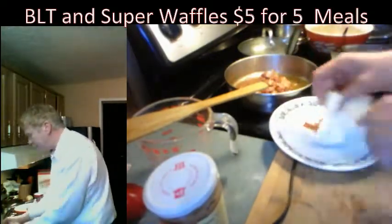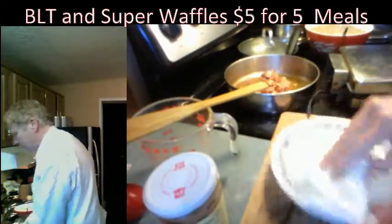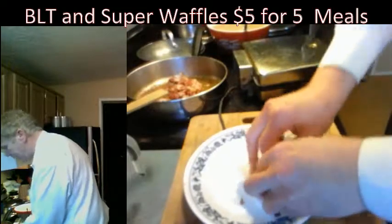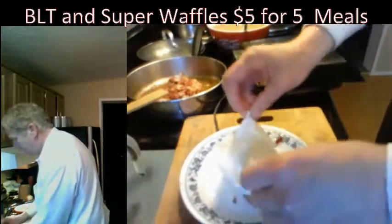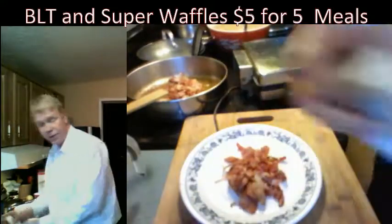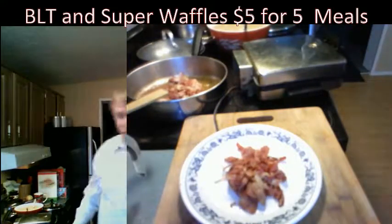Okay, I'm going to press down on this. Take as much oil as I can out of it. Now, of course, you can use bacon bits. They actually work too. Throw that out.